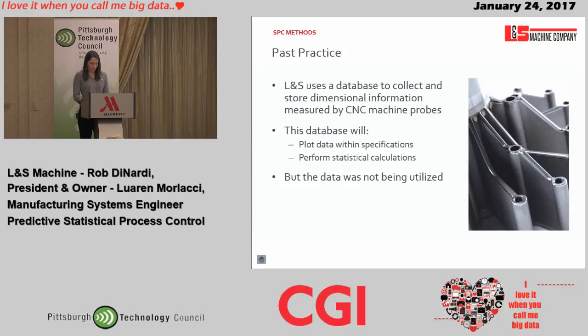And the database collects and houses all the features measured off a part on the machine by operation, but a single operation can yield over 100 measurements. So aside from just storing the data, the database will take a filtered sample and plot it within specification limits, and it performs calculations such as sample mean, standard deviation, process capability index, upper and lower control limits, and more. But although it calculates all of these, none were really being used effectively.